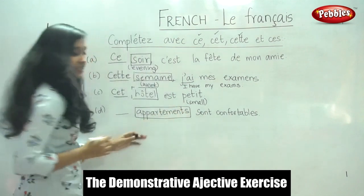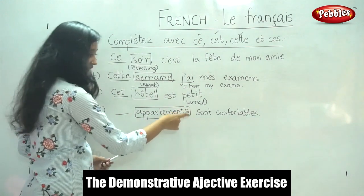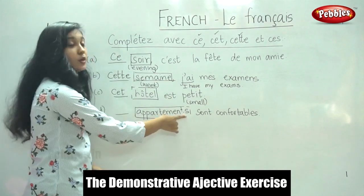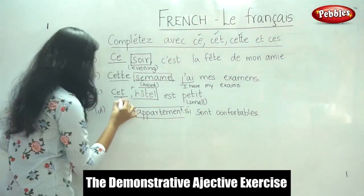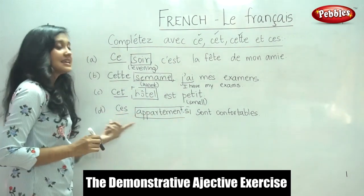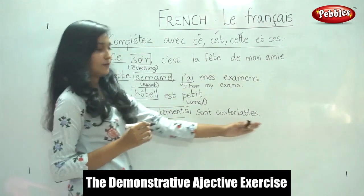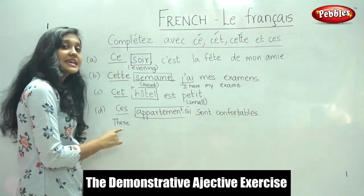Now, whether it is in the masculine or feminine form, since it is in the plural form, what would we write? We would write ces. So since it is in the plural form, we would say ces appartements. These apartments are comfortable. Ces appartements.